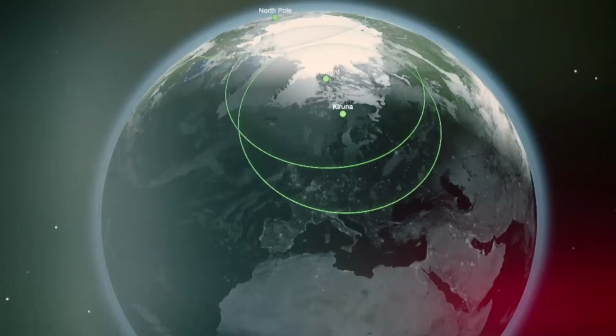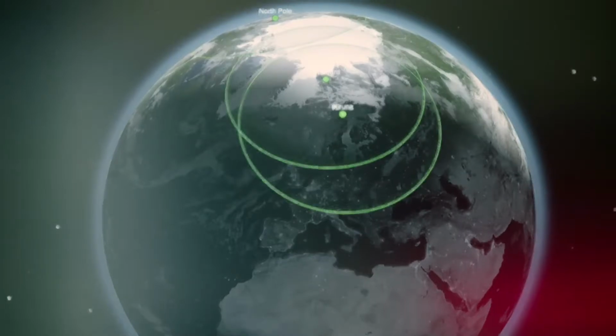We use Svalbard, which is very close to the North Pole, for the data reception, and we use Kiruna, which is an ESA station, for the S-band data, which is the satellite housekeeping. That's the data that gives us the knowledge that the satellite is safe and healthy.